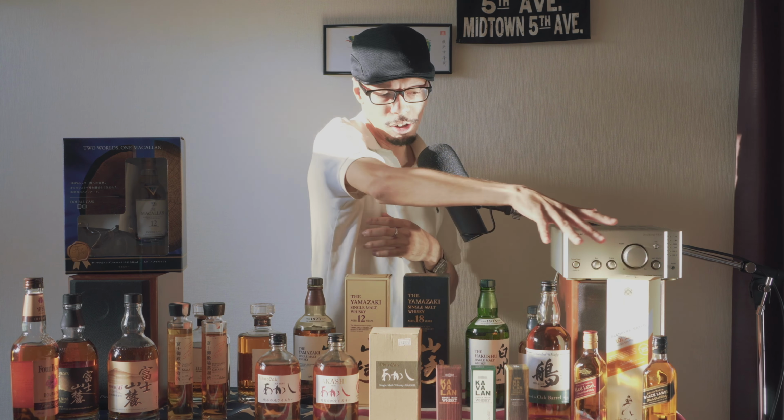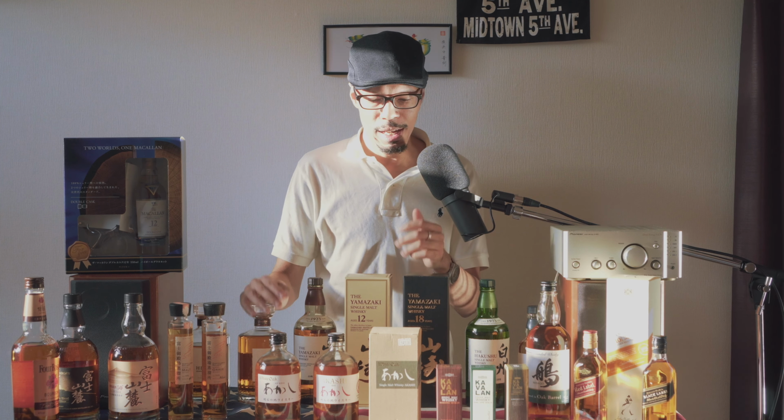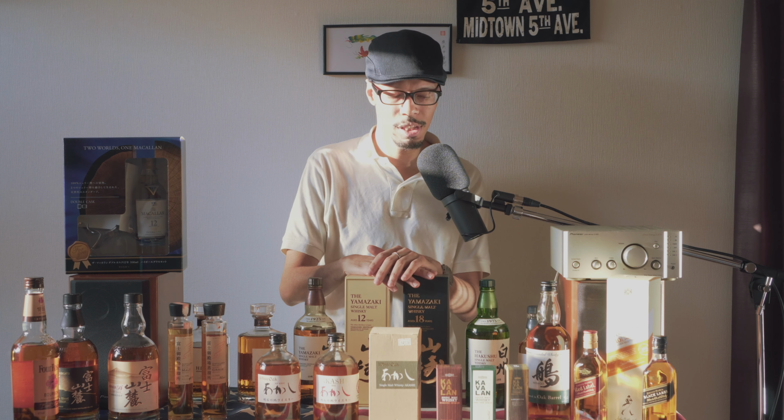So all in all, I have about 10 whiskeys that I have not opened, and I will be opening them and trying them within the year 2018. Hopefully in January, I can get around to at least the very anticipated ones that I know everybody's looking forward to. Anyways, this is my bar for the year 2017, the end of the year.